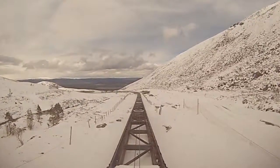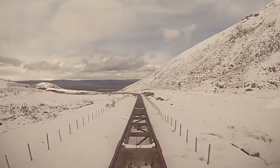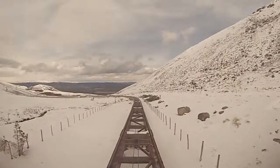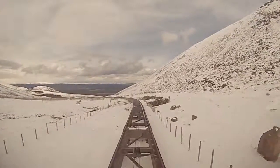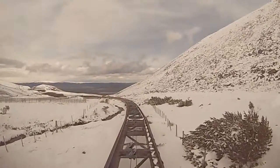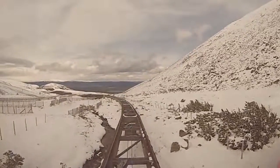It looks as though it's relatively low impact on the surrounding environment. It doesn't look as though much of the terrain is being damaged now that the tracks are in, so the national park appears to be intact for this particular area, which is good to see.